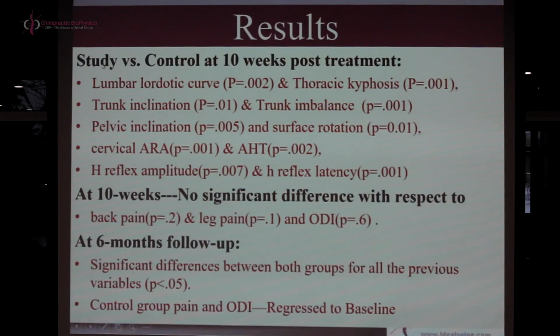So here's what we identified. Study versus the control group at 10 weeks. There are statistically significant improvements in the Denneroll group, the study group, in terms of their posture. The lumbar curve and the thoracic curve are way better. The trunk inclination and trunk balance are way better. The pelvic inclination, pelvic posture, and surface rotation are way better in the Denneroll group compared to the control group. So clear differences in the posture between the groups.